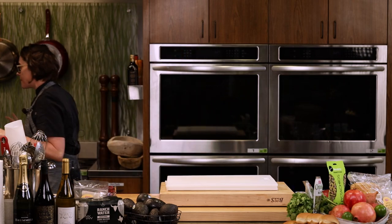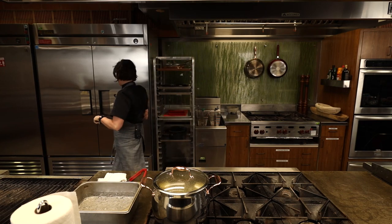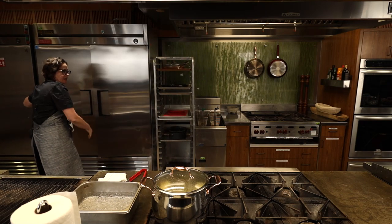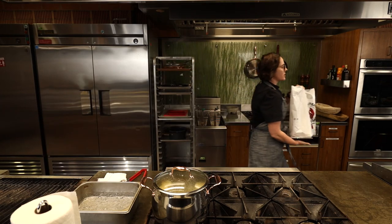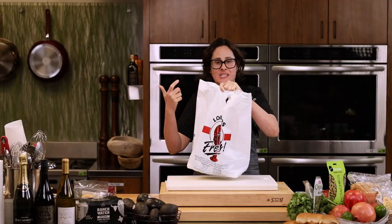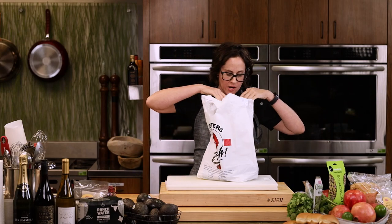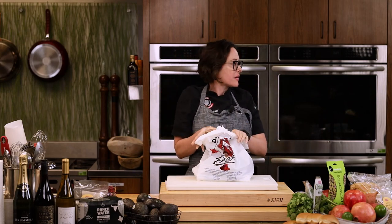Okay. So we are going to cook some lobsters in real time. I picked up two lobsters today from the seafood market. These guys right here. What we're gonna do is boil these guys. Now you can steam lobsters if you have a steamer basket, but it's totally fine to boil them. In fact, I do it all the time, and we're just gonna submerge them in the water.